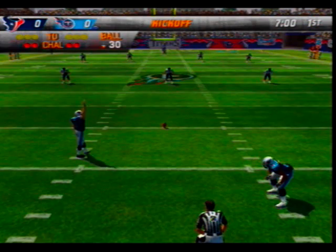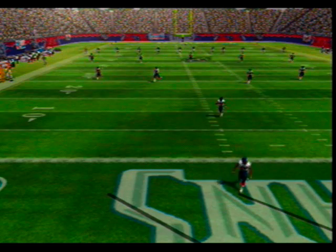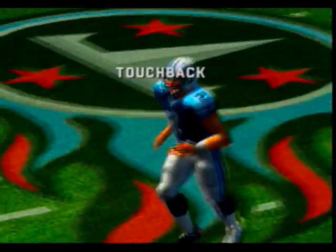Crosby is back and ready to put this one in the air. Number 87. He got all of it. Let's see if they can turn this first drive into points.